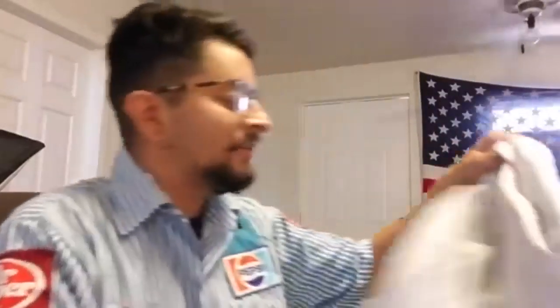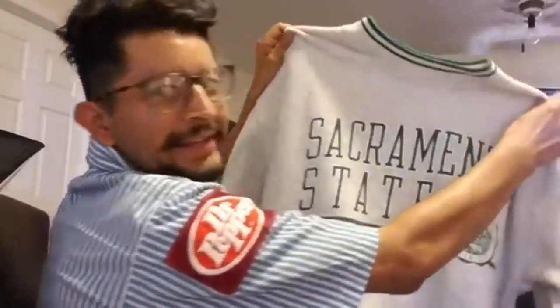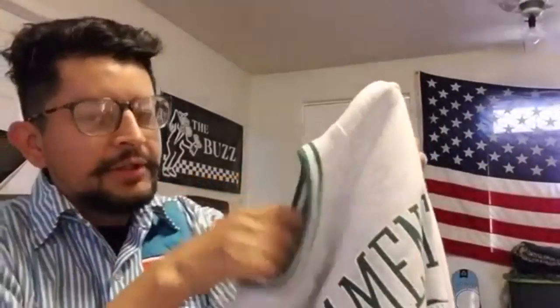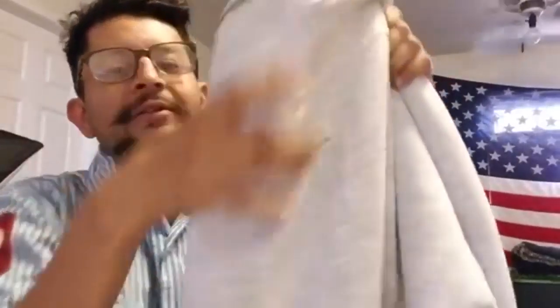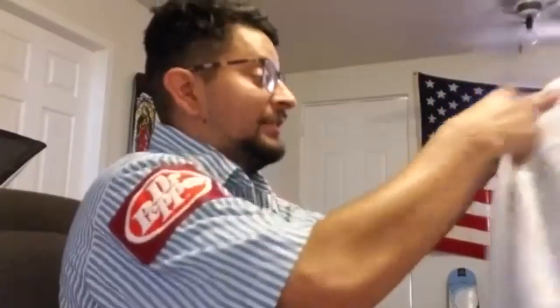Alright, next up, we got this crew neck from Sacramento State. Sacramento State crew neck sweater. This is from a brand called Gear for Sports. The tag is kind of all shredded up, but other than that, it's legit. Size large. Even on the back, it has this little patch right here. Oh man, it's made out of leather too. This little leather patch, Gear for Sports. Pretty legit, bros. Pretty legit.